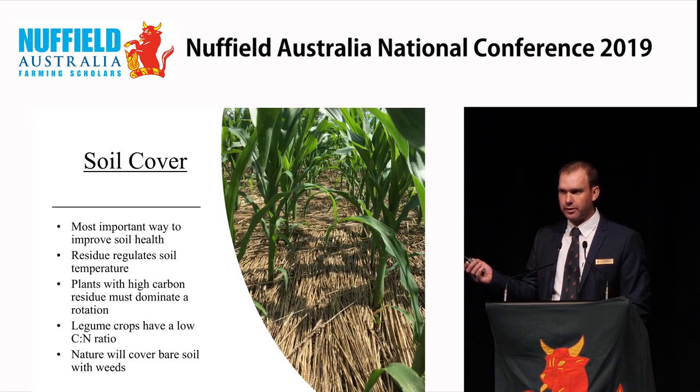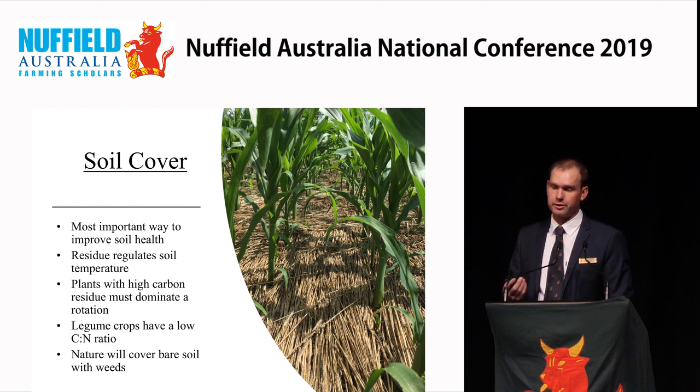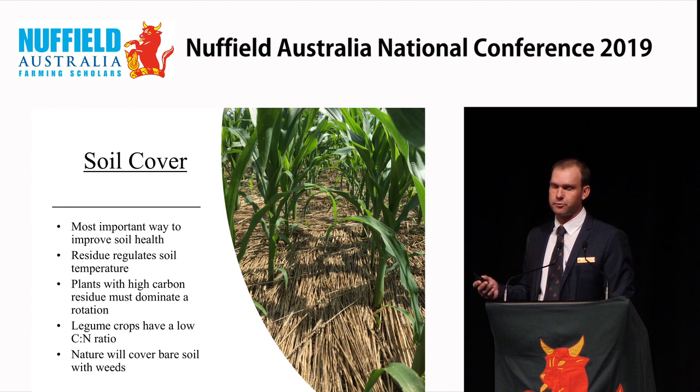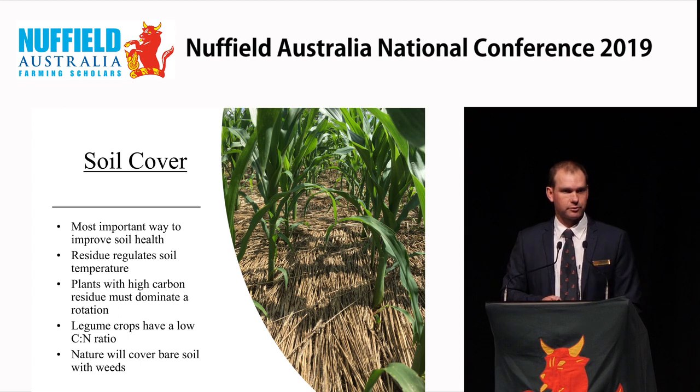Soil cover, it's not new. Everyone in this room will be well aware how important soil cover is, but it's probably the most important way to improve soil health and one of the easiest. It regulates the soil temperature. It helps enable that biology to stay alive, especially over our hot summers. We're not going to be able to always grow a cover crop or have a species growing or a root system in the ground all year round. Our rainfall in Australia dictates when we can have a crop growing and when it doesn't. But we can dictate how much cover we leave on a field, how much erosion we get, how that temperature moderation, the canopy and the length of that moisture stays in the soil if it's got cover on it.